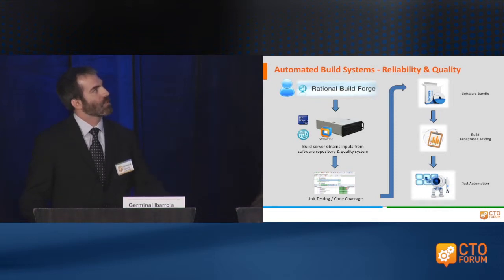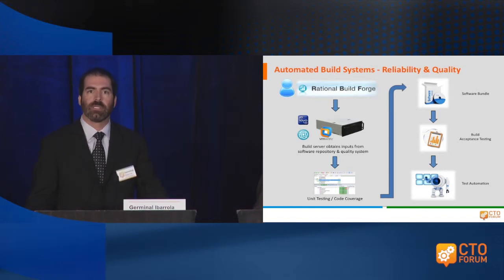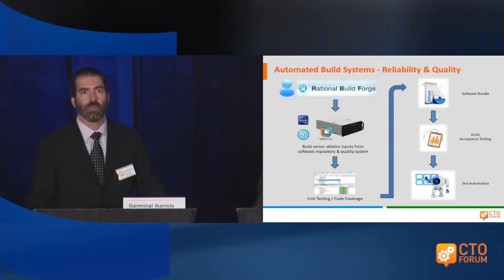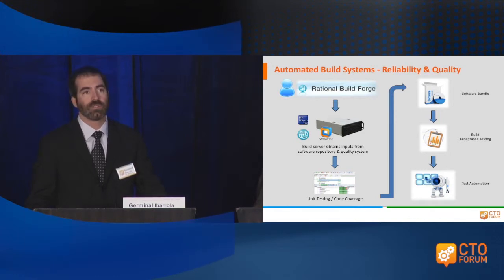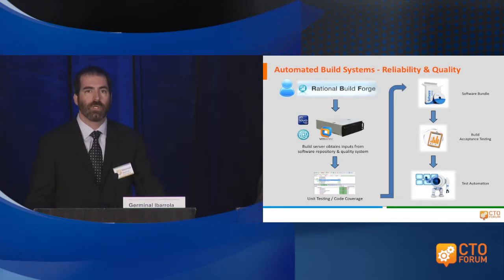So what I want to explain, more or less from my perspective, is what we do for reliability and quality from a build system perspective. We use Rational Build Forge, and essentially what that does is kick off a bunch of processes. We have, naturally, as most everybody does, a code repository that manages check-ins and check-outs. We also have a quality system tied to that build server that makes sure that particular files that should be in that build are actually in the build, and that the appropriate checks and balances have taken place. So the build server will grab everything, the quality system, and then we run unit testing and code coverage.